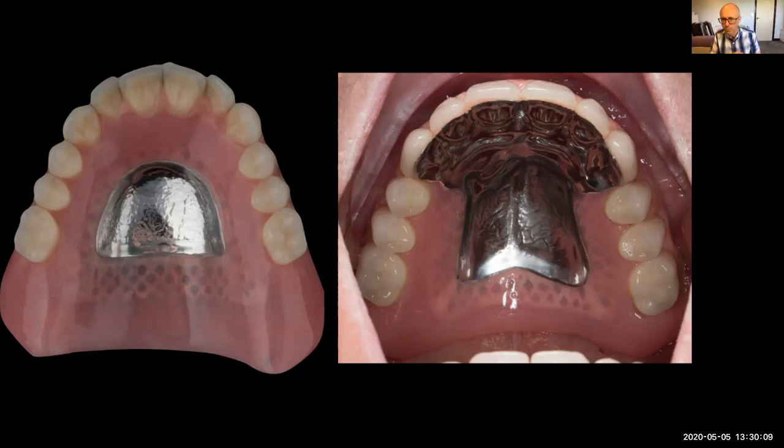So we put backings on that for her, because even when we made her one like this, she started to crack it along the edges there. So these are backings that come all the way up to the incisal edge. Really important, super strong.